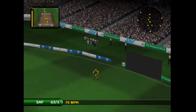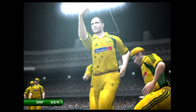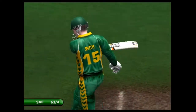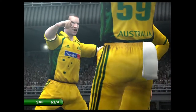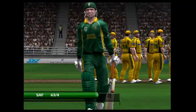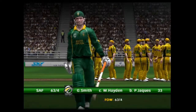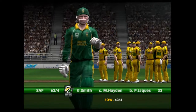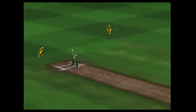What a catch! What a catch! Held by Hayden. That's not a great stroke. It's almost as if he lost concentration. Sharp gets his first wicket. Oh, such a disappointment for him. He was in and set. He should have gone on. This was the end of the innings for Smith.